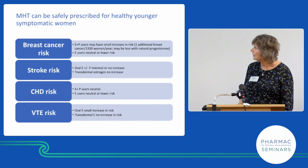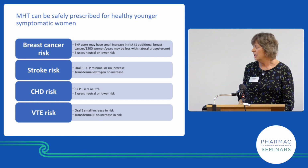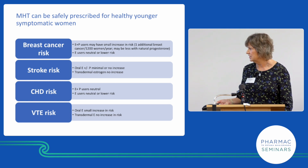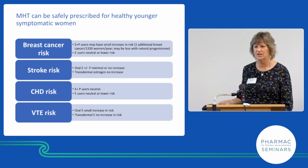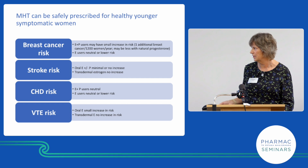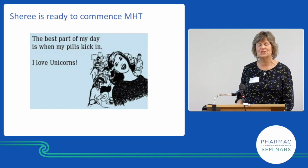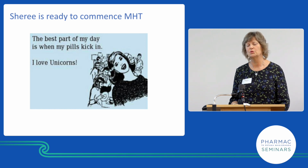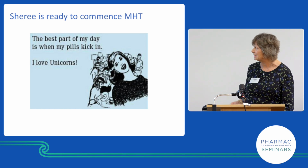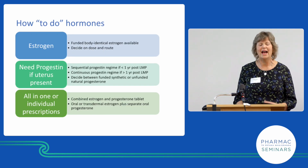Okay, so we've gone through that and we've talked about differential risks. The most recent data actually on VTE would suggest that transdermal estrogen does not increase VTE risk at all. Okay, so that's actually a preference on that. Now, Cherie, you've counselled her and she's thought about what her friends said, but she's happy to start her hormones. And this is now how to do hormones.